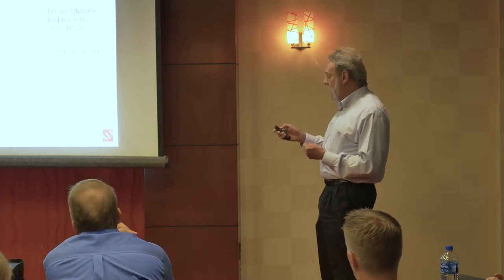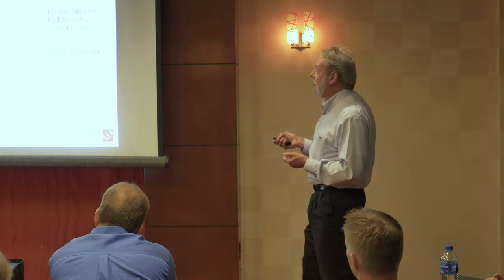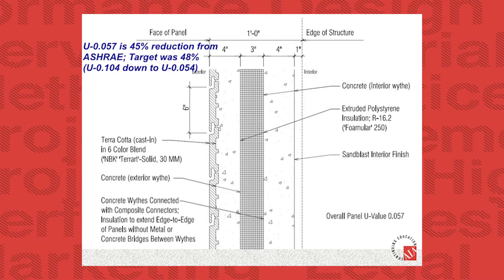So this is the panel that we came up with, and it had some really significant advantages as it finally came together. The panel was going to be a 4-inch interior wythe of concrete, 3 inches of cast-in extruded polystyrene insulation, pretty typical. The outer wythe was nominally 4 inches overall, including casting into it 4-foot-wide strips of a 30 millimeter NBK terracotta panel. I think it was their Terret solid system or whatever.